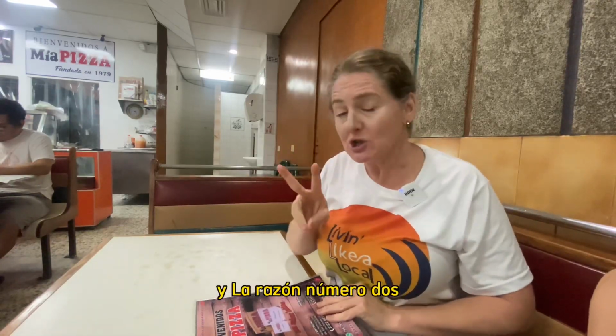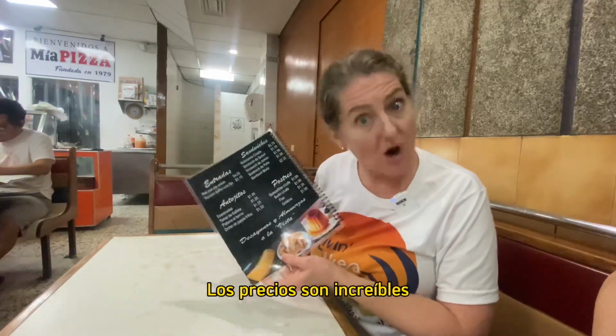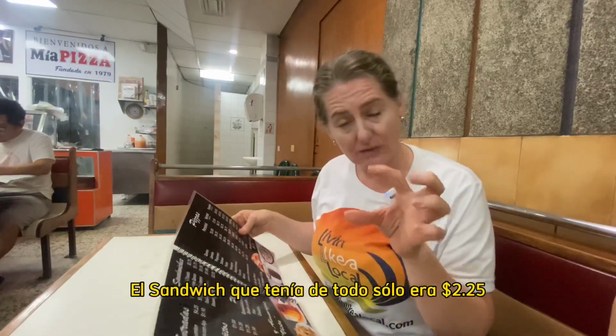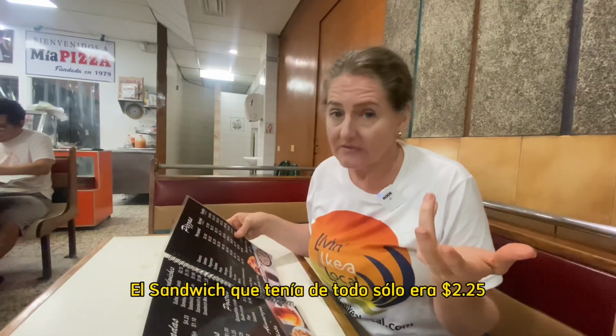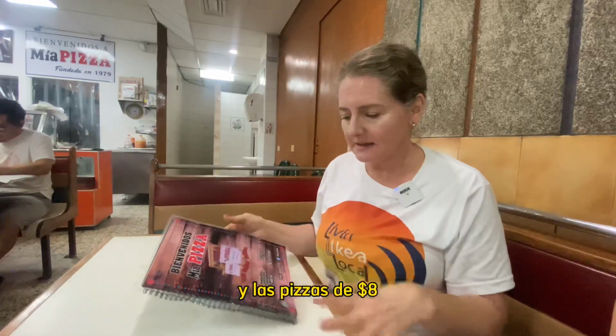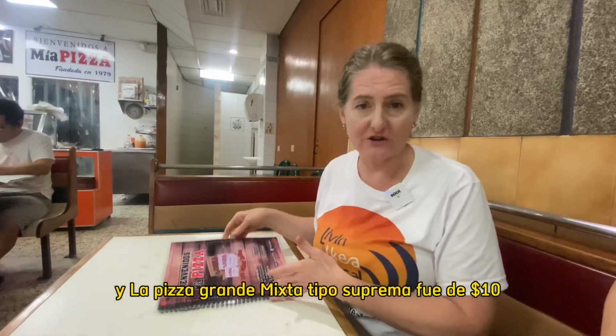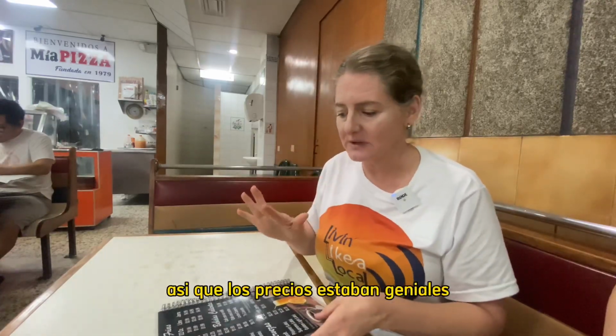And the reason number two why it's so cool is the prices were awesome. Like the budín was only $2. That sandwich with everything was just $2.25. And the pizzas were $8. The large supreme pizza was $10. So the prices were nice.